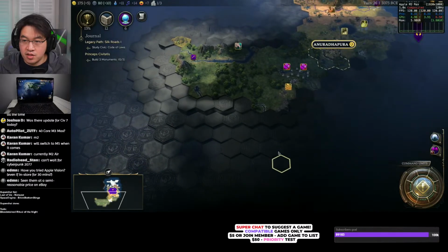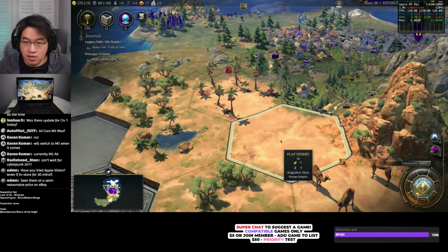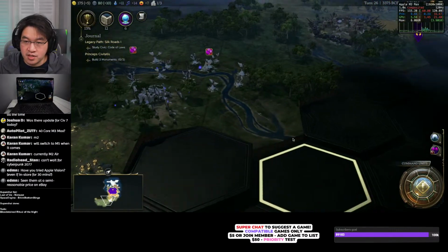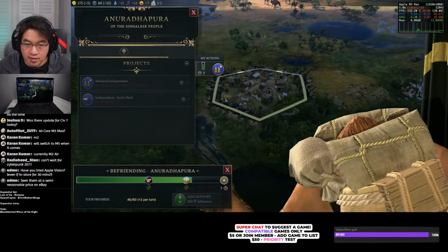It's good, like the zooming out and zooming in all seems fine to me. On M3 chip anyway. I should really test this on my M1 MacBook Air.